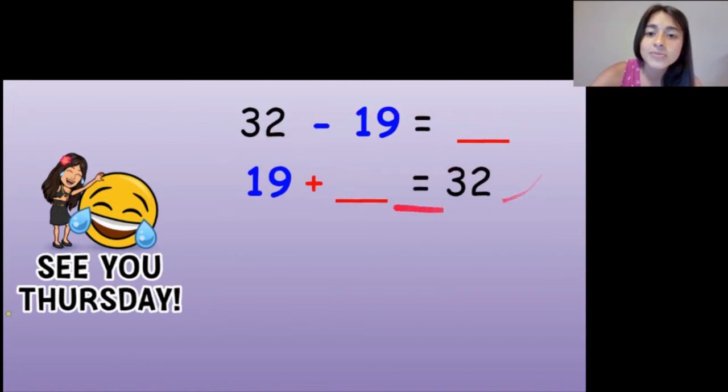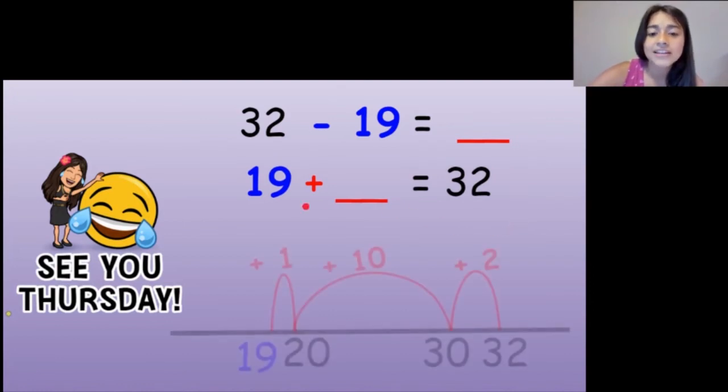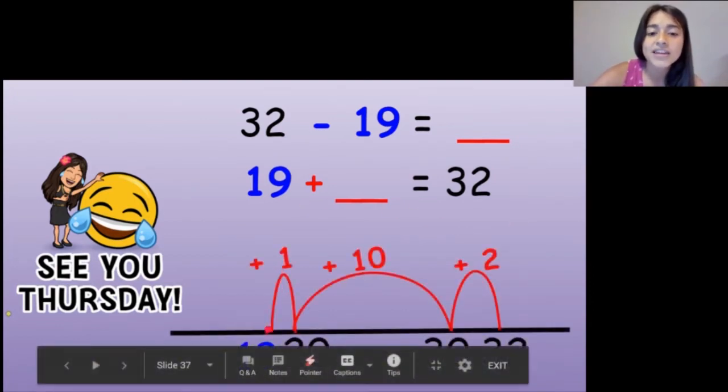So once we have this way to add, we're going to do what we did today, where we use the number line and we start with 19 and we think about how many more we have to add until we get all the way to that whole of 32.